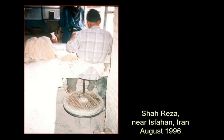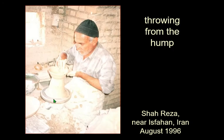Here's another one. This is a photograph I did take in 1996 in Iran. And you can see he's sitting at the wheel here, and here is the kick wheel, and one leg is up here out of there, and the other one is kicking this as he goes along. And here he's at the business end, and he is doing what we call throwing from the hump.